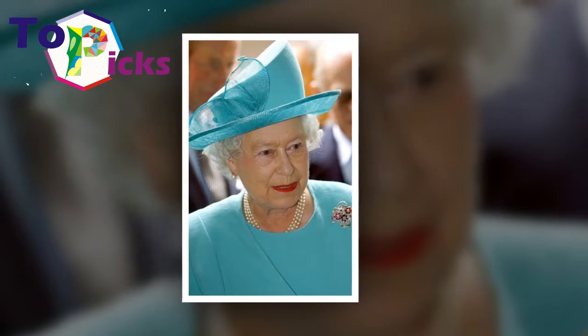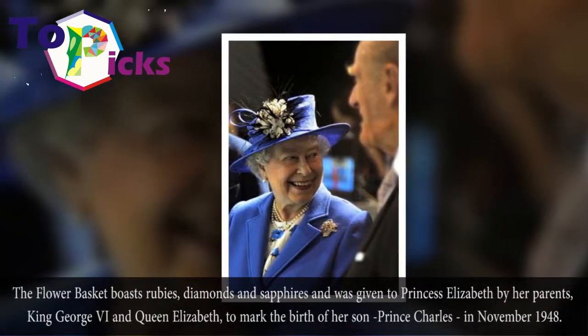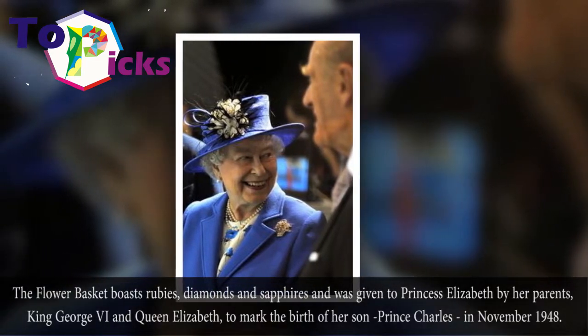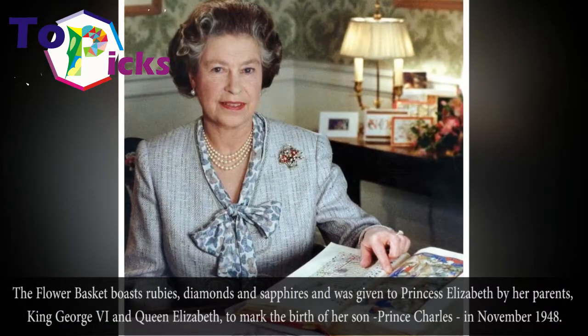The flower basket boasts rubies, diamonds, and sapphires, and was given to Princess Elizabeth by her parents, King George and Queen Elizabeth, to mark the birth of her son, Prince Charles, in November 1948.